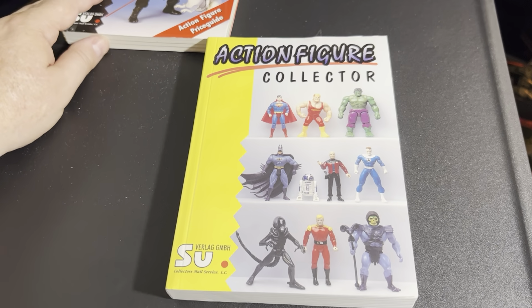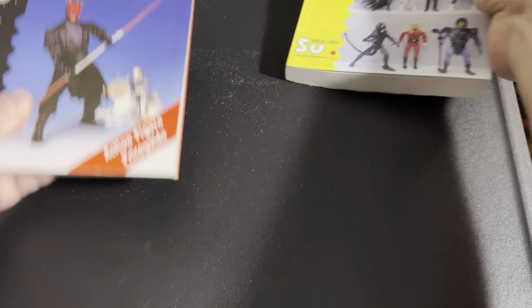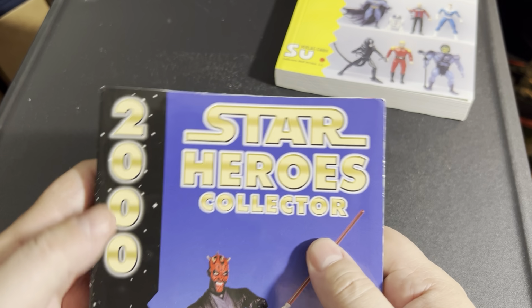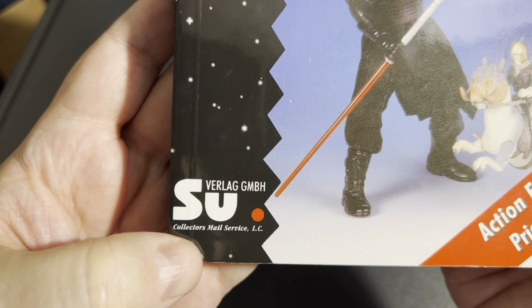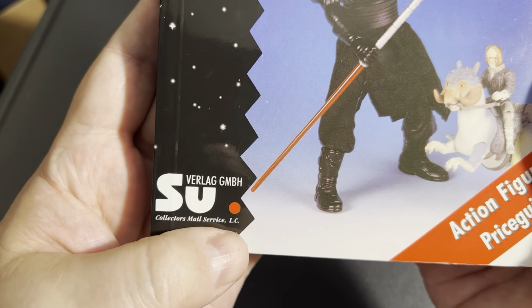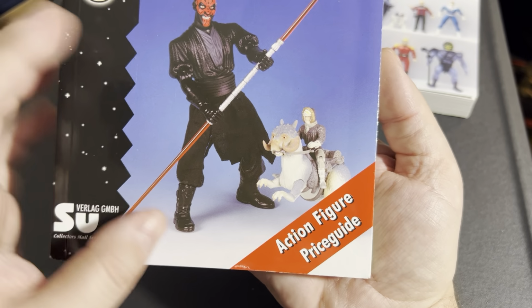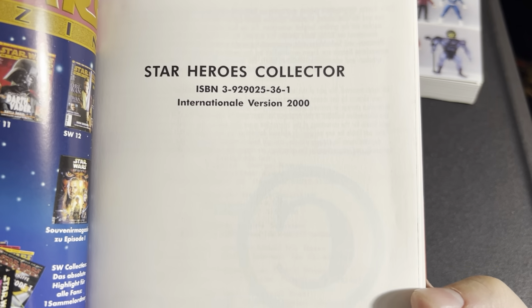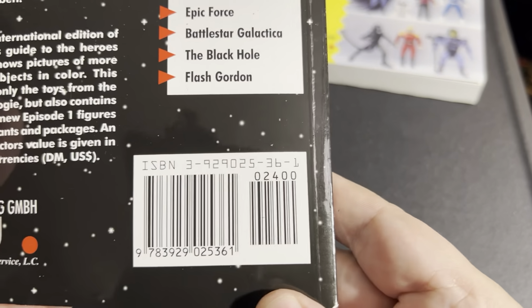You know what? We're doing these as 2 videos. All right, I'm going to stop here. So that was a look at Star Wars collector, Star Heroes collector in the year 2000. Sue Verlag GmbH Collectors Mall Service LC. Action figure price guide. It's a German company. So if you want to check it out, there you go.